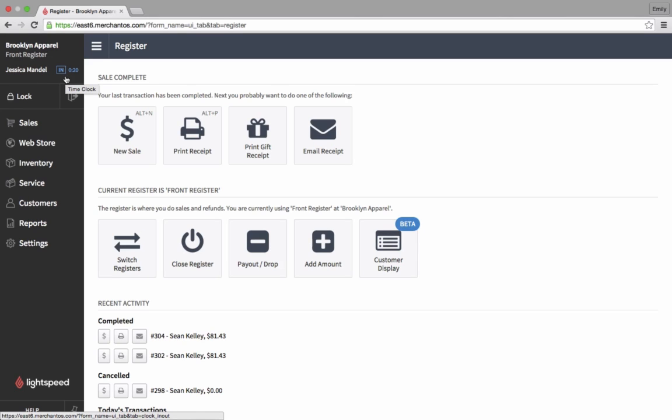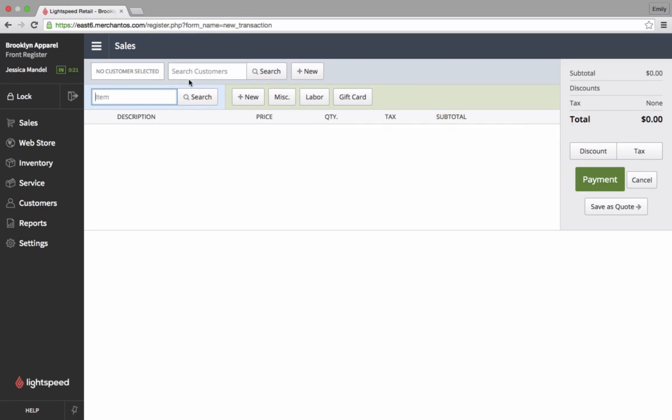Let's see what it looks like to perform a basic sale. To do so, I'll simply click on the New Sale button. At the top of the screen, you can add customers to your sale. This allows you to track trends of what your customers tend to purchase.